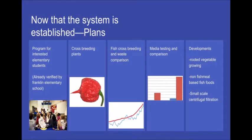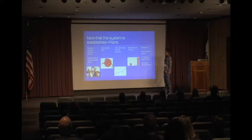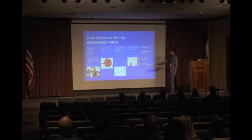And now that the system has been established, here's some of the plans for the future. A program that's already been verified is that I'm going to be starting an elementary education program for Franklin Elementary, at my high school, Franklin Elementary in my district. This is going to get students interested in STEM education: science, technology, mathematics, and engineering. And this is crucial because young students are going to be the future of the system, and this will also help because it will get students interested in my system, so that this program propagates itself.